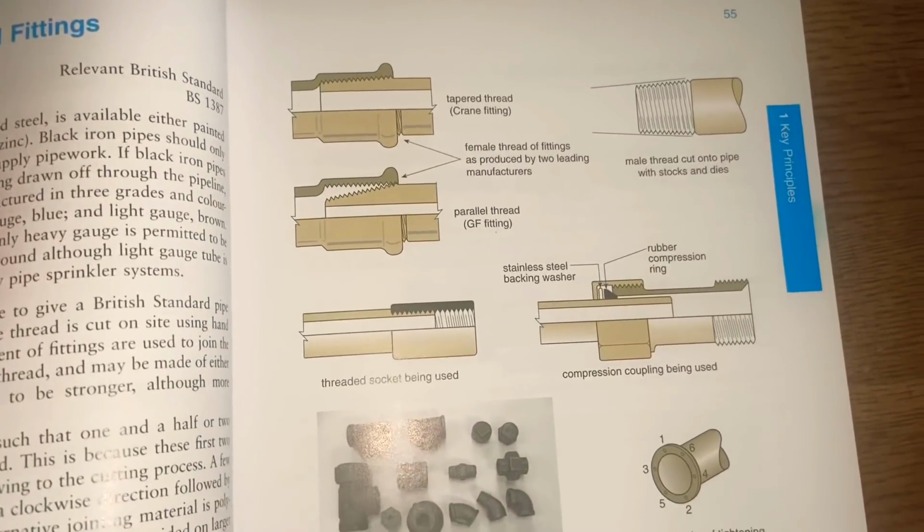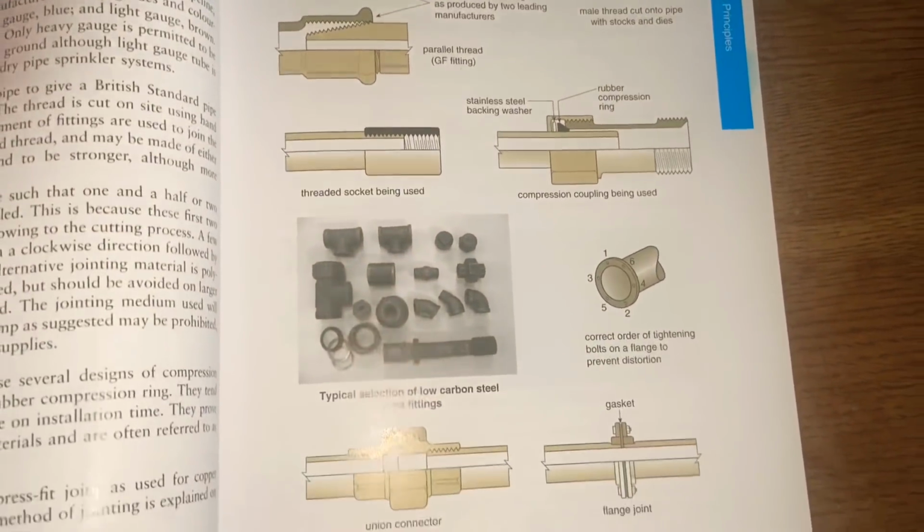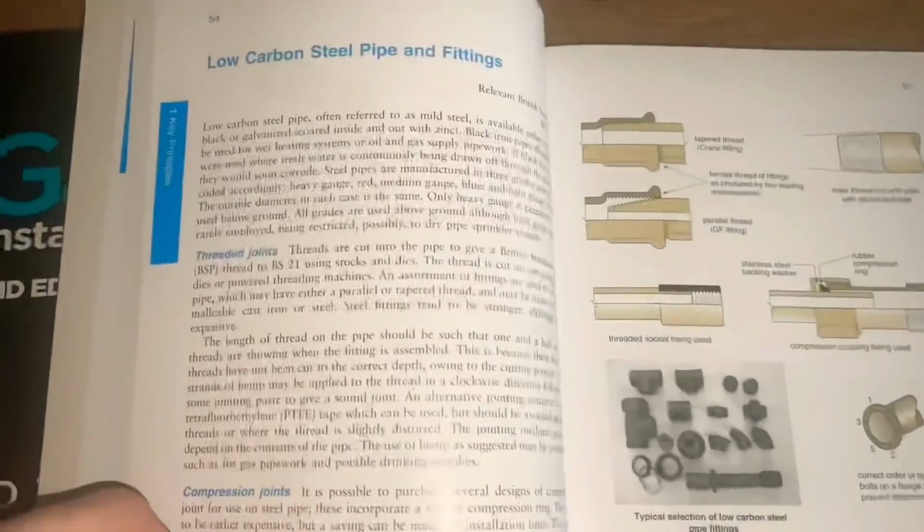Parallel threads, tapered fittings, when I was looking at that.